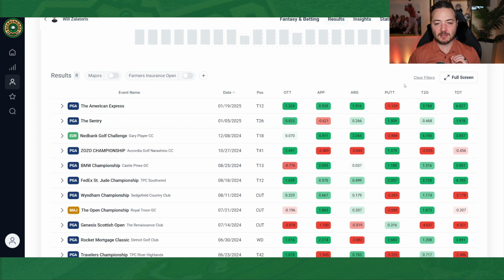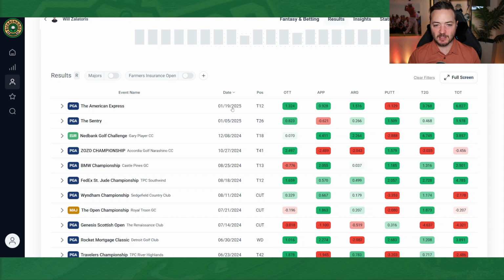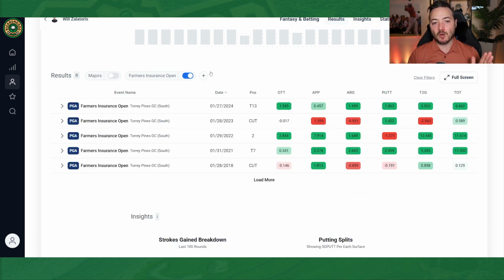I've said I want it to be a little bit late. I want to see more from Will to start 2025. I am getting a couple of good things here. The Century was a positive week from tee to green where he finished T26. The American Express, again, remember, only 2 measured rounds, a very positive tee to green week. He lost strokes putting. That's okay.